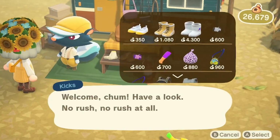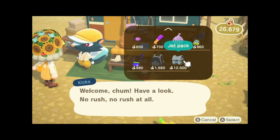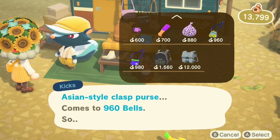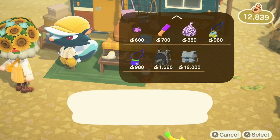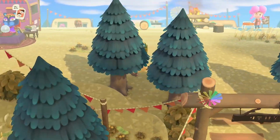Let's see if Kicks has something. Jetpack. Jetpack. Why can I not pronounce anything? Okay, I'm totally cataloging this. I'm one of those people, like, I need to catalog everything just in case I might need it one day in the future. Gotta catalog it all. Okay, thank you, Kicks. I think that is it. Back to Lumi Isle we go.